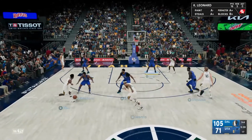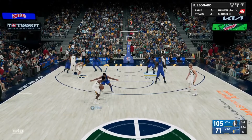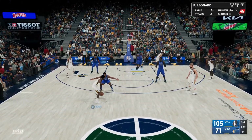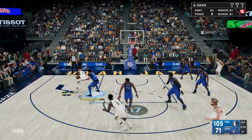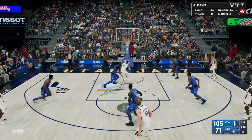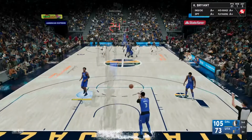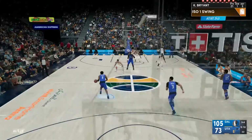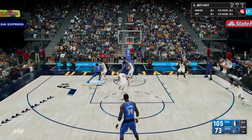Outside, Wall. Back to Harris. Puts the move on, and it's good on the way. Harris has got his second bucket tonight. You know, you can't allow Harris to get comfortable there now, guys. I mean, once he gets the positioning he wants, you're toast.